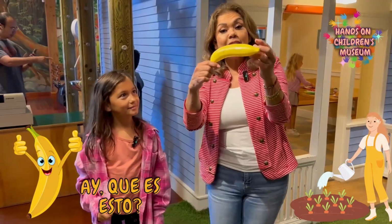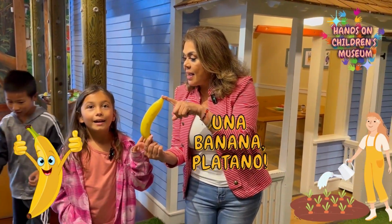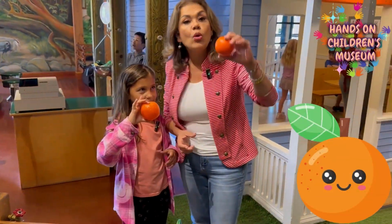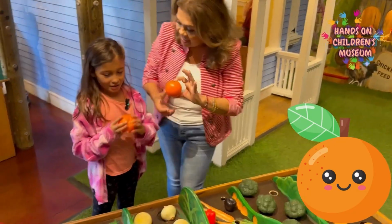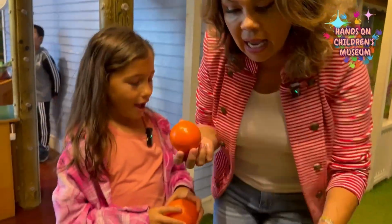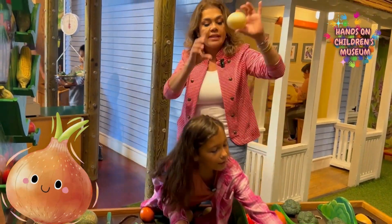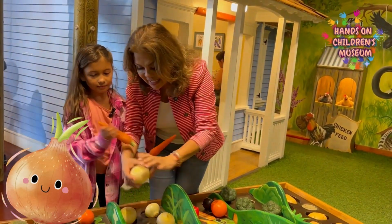Mira. Ay, ¿qué es esto? Una banana. Banana. Plátano. Mira. ¿Qué es? Uy, una naranja. Orange. ¿Cómo se dice? Orange. Naranja. Y aquí tenemos una cebolla. Onion. ¿Qué dices? Las cebollas. Look at the onion. Mira las cebollas. Mira, qué lindas se ven.